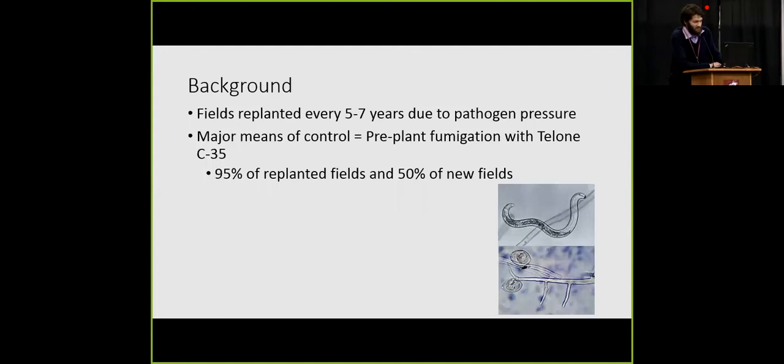So raspberry fields are typically replanted every 5 to 7 years, largely due to pathogen pressure. Two of the most important pathogens are root lesion nematode, or Pratylenchus penetrans, and Phytophthora rubi, which causes root rot in red raspberry. The major means of control for these pathogens is pre-plant fumigation with Telone C35. This pre-plant fumigation occurs in 95% of replanted fields and 50% of new fields. But how effective it actually is is not quite clear.